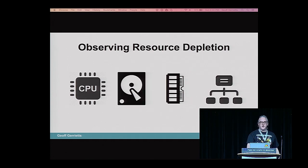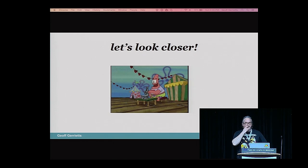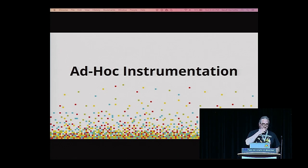Okay. So OS tools are great for, like I said, observing resource depletion. They're also good at diagnosing host or operating system failure. And that's totally legitimate, right? Because host or operating system failure often presents as acute performance problems. Sometimes, like, can't get an answer, right? So let's look closer, though, because real insight into the code requires instrumentation. And instrumenting means inserting code to track the behavior of your application.